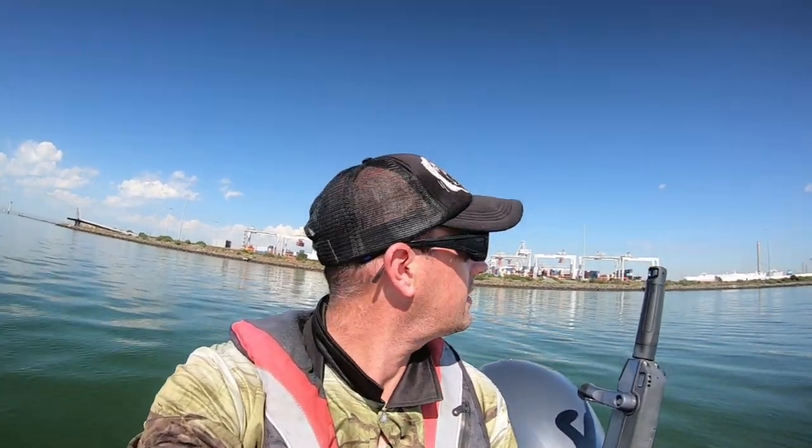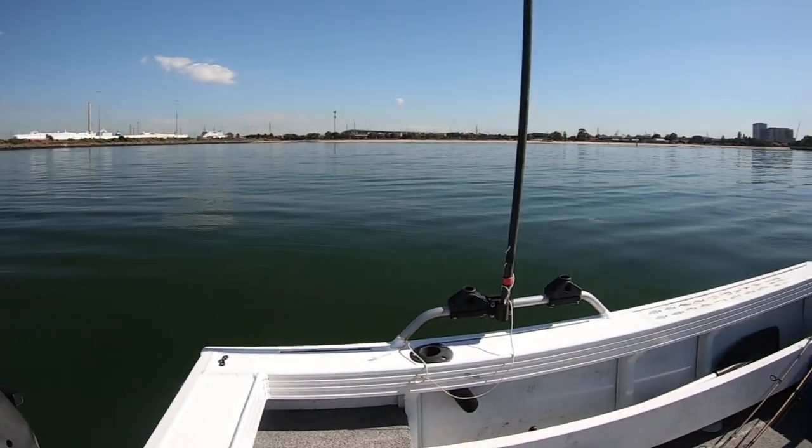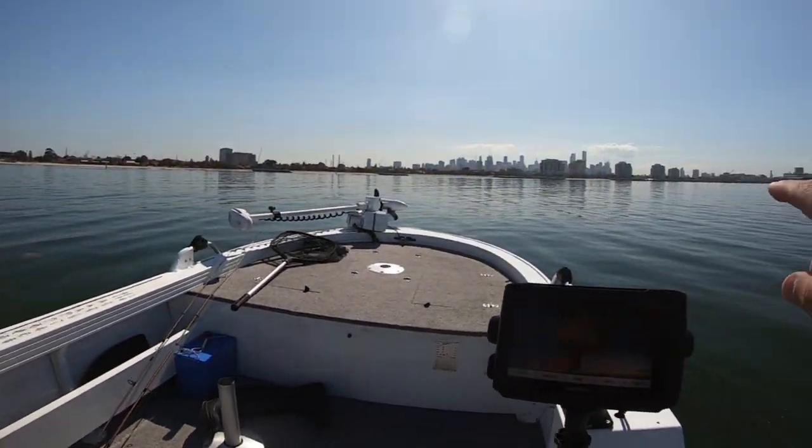I've had to move around this whole bay here, so I've moved around a lot, just located some bait, and I'm still finding a few fish on the sand, but you know, very few and far between for small fish as well. So I'm heading home.